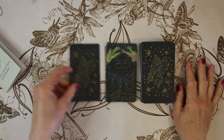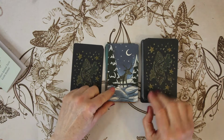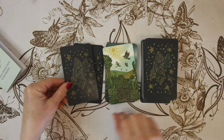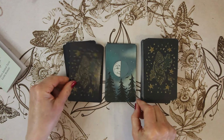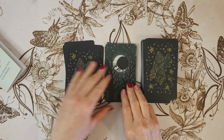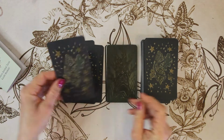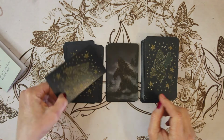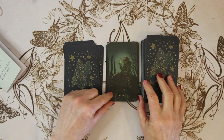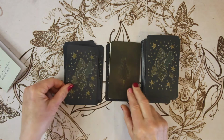So you have a little bunny. There's no descriptions in the guidebook for the extra cards, so you're free to use them as altar cards or for your own interpretations. They represent the seasons and the moon phases, and they are adorable. If you've seen any of my other videos, you know I love when there's a face or an animal on the moon and the sun, and these are great ones. Some of these remind me a little bit of the Carnival at the End of the World. There's some really fun, like, Halloween-y ones in here.